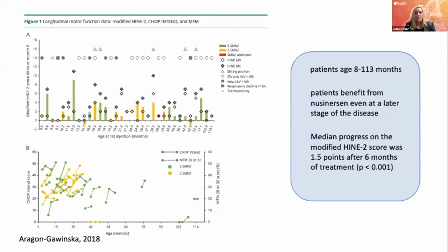So Dr. Servais and his group found in this study, in patients that were aged 18 to 113 months, there were similar benefits reported from the SHINE protocol, but they also reported benefits from the treatment in patients as old as 8 years of age in non-sitters. 5 patients, or about 16% in this cohort, acquired the ability to sit unsupported for 30 seconds. In the younger patients where the HINE 2 was conducted, they found about a 1.5 point improvement after 6 months of treatment on average, or I'm sorry, based on the median.